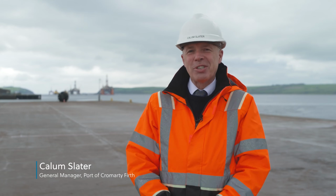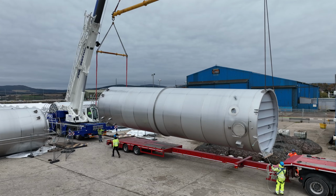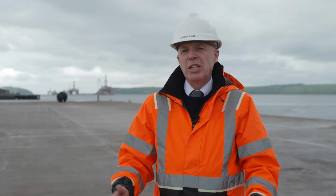The project requirements are a fantastic opportunity for ourselves to work with partners such as Briggs, producing projects that will enhance not just Invergordon but the Highlands in general.